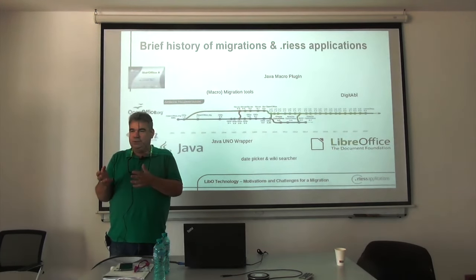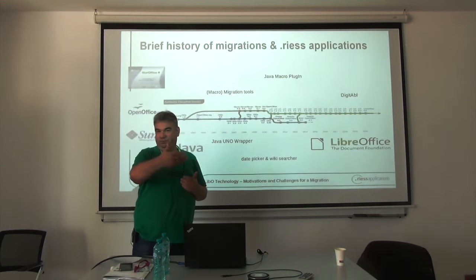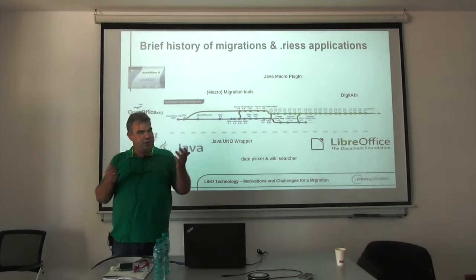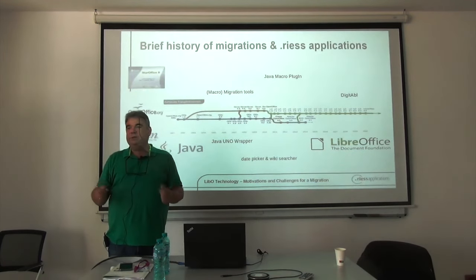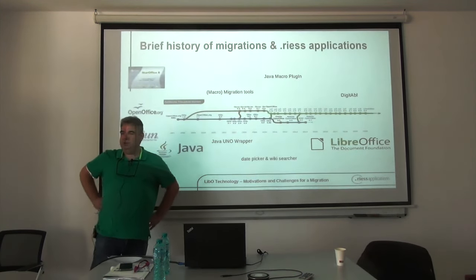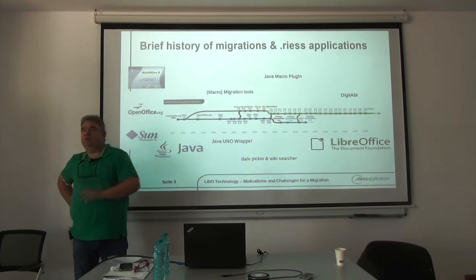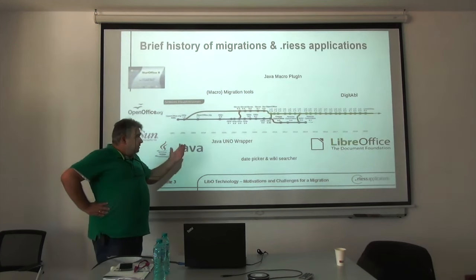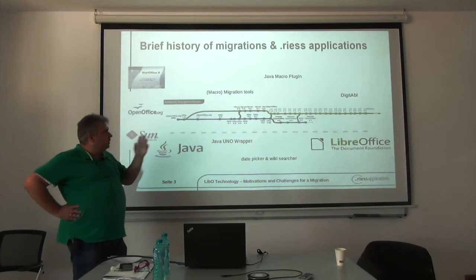But we learned in practice that nearly every macro we tried to migrate with these tools had one or two statements which were not in the model internally. So it was very nice to say, okay, we have a tool, but not one macro was really automatically migrated into the new world, and there have to be developers who have to work with this result to get it to run. So, as I said, meanwhile we have a better interpreter.